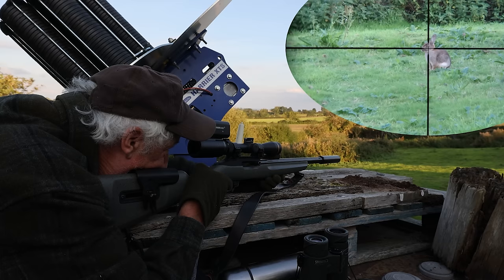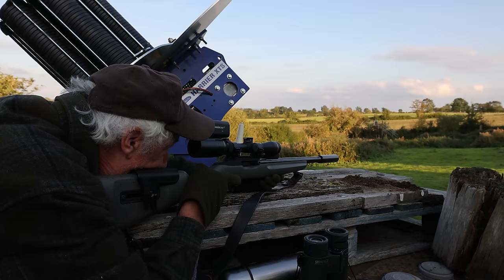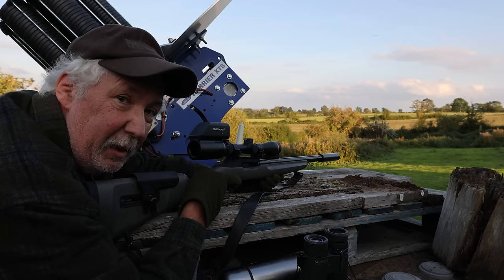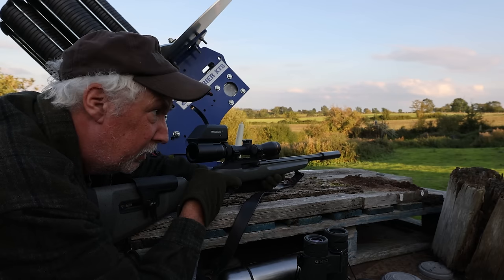So let's have a go. That's a clean kill straight in the head, so he's down. That's good, that's one down. That's straight in the head, but he wasn't very far away, he's only about 18 yards away. But it's nice and quiet, this rifle, isn't it? Very quiet.